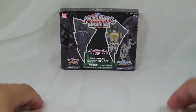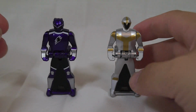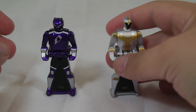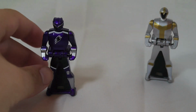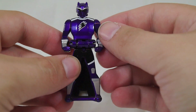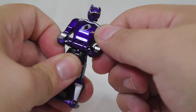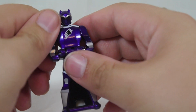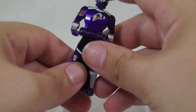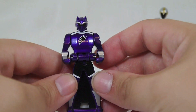But first, the meat and potatoes of this review, these guys. Now, at the convention, these only cost $10 for the pack of 2, which is actually really good for an exclusive. I was expecting more. So that's always a nice little treat. They were a pain in the butt to get. You had to stand in line and wait for like an hour and a half to get a guaranteed ticket to buy one. It was really a pain, but alas, the effort paid off.